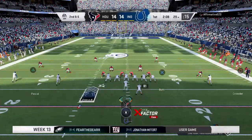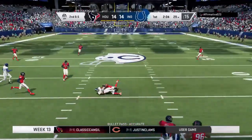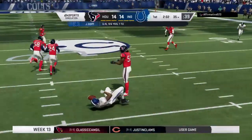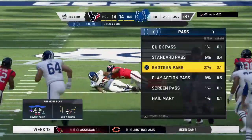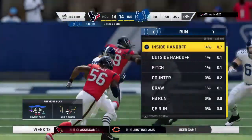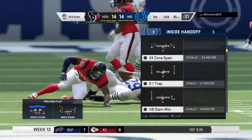Second and 6, just inside the 30. Gone. He gets it in the hands of Geis, and he gets this to the 35. Good for a gain of 5. It's a gain of 5. And that'll bring up what looks to be a third and inches. Can't be more than half a foot.